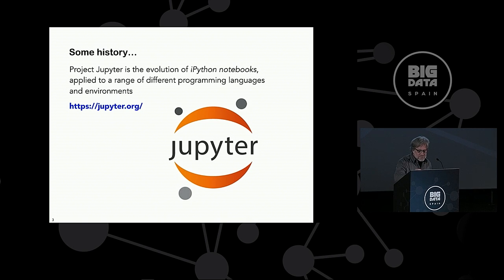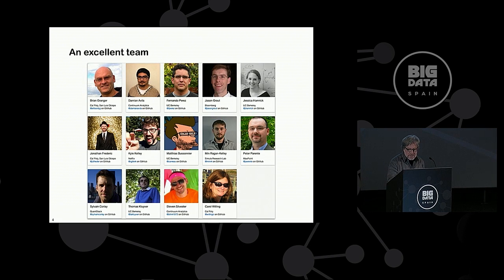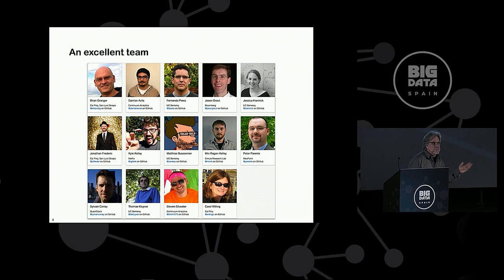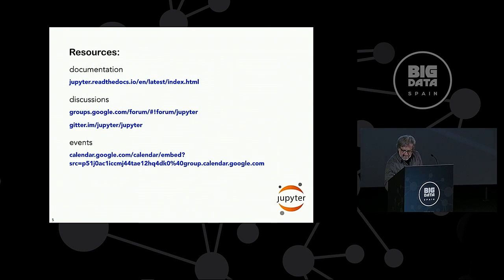So Project Jupyter, here's a link for it. I can show that a bit later. But the project itself has been gathering a lot of momentum. And the core team is shown here. Fernando Perez and Brian Granger are the two leads. So respectively out of UC Berkeley and Cal Poly San Luis Obispo, which is also my hometown. A number of other people have been involved, in particular Jess Hamrick, Kyle Kelly, we've worked with, Carol Willing, a lot of these folks here. And there's a much larger community as well. These are just the core team that's organizing it.